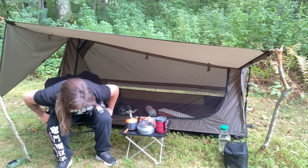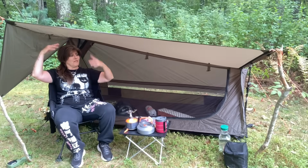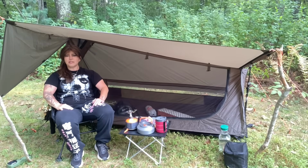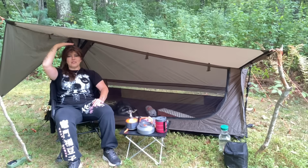and we're gonna make a cup of coffee. Now, like I said, I brought regular coffee. I love this. Look at this. I can fit a whole entire chair under here. I mean, it helps that I'm short, but look at this. So you got all kinds of room.